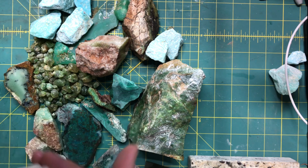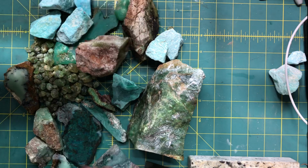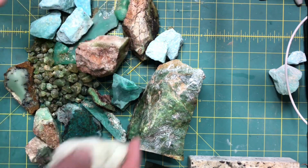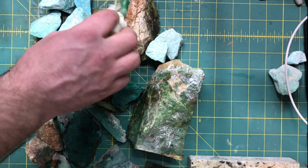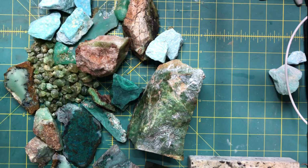St. Paddy's Day green rocks all in a pile for you to see and love and appreciate. They just need to be loved. Love your rocks.